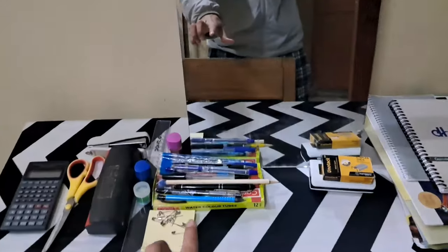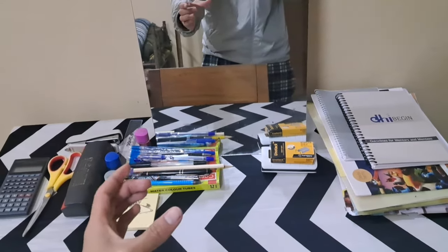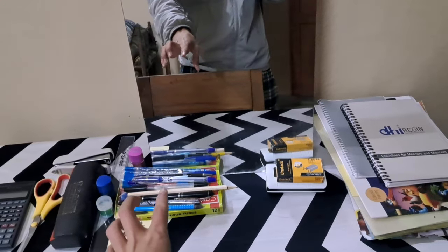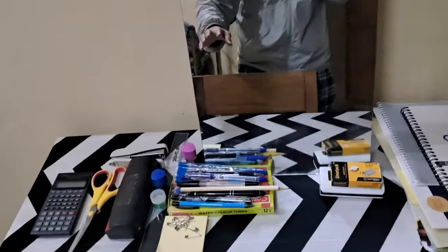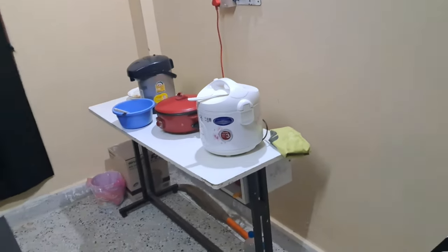Well, right now, please don't judge me because I don't have that holder where you keep all those stationeries and all. I am quite broke right now, so I need to just deal with this. And this is me. And then my kitchen.